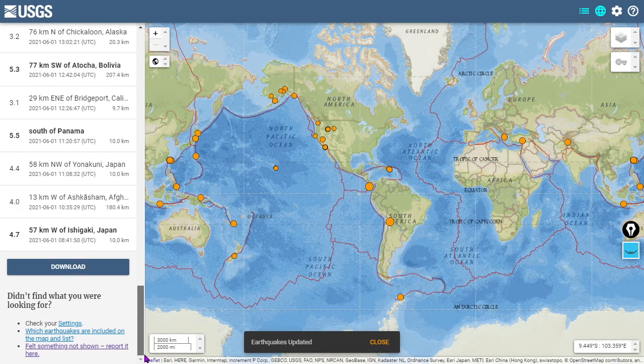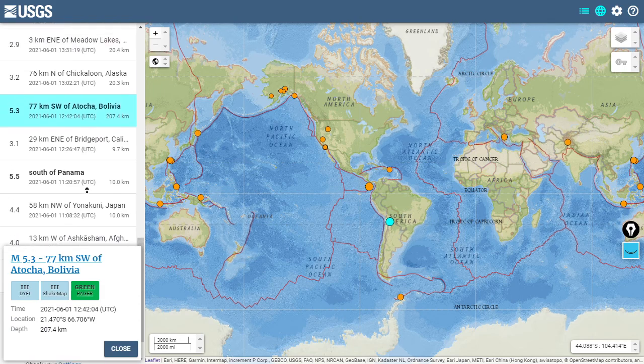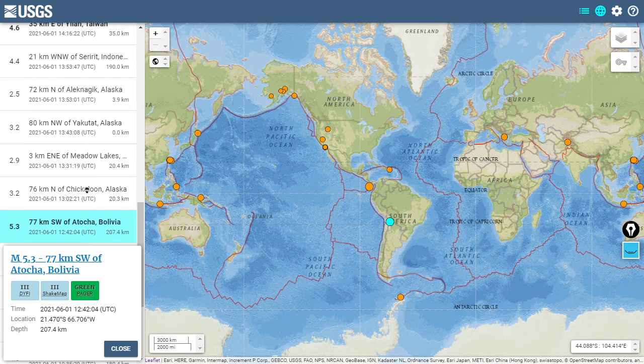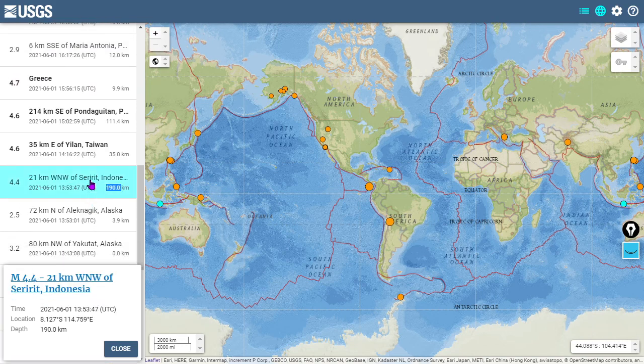Let's check the list on USGS's website, the United States Geological Survey. At least one deep quake in the past 24 hours, this 4.0 at Afghanistan. Also a deep quake at Bolivia, one of the largest of the past 24. This 5.3 magnitude quake was at a depth of over 200 kilometers. Also, Indonesia saw a deep quake, a 4.4 magnitude at 190 kilometers.